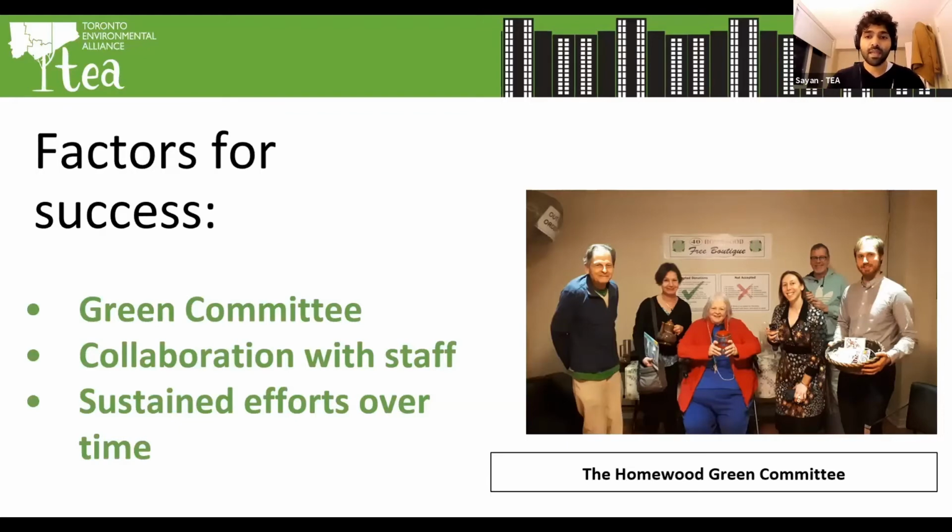And most importantly, they've sustained this effort over several years. So these changes didn't happen overnight. Each year, they made incremental improvements based on the team's interest and capacity. And these efforts have compounded over time. So the waste reduction efforts in this building are led by Michael and Lisa, who we're going to meet now.